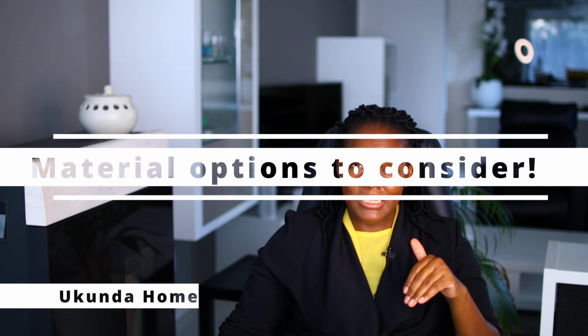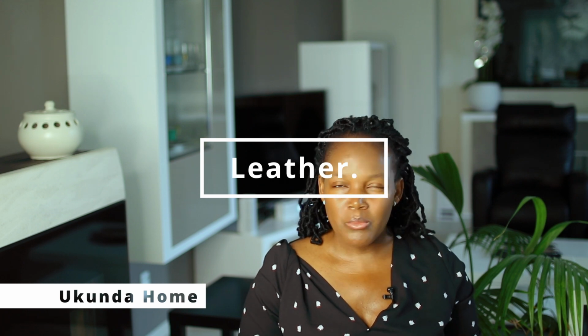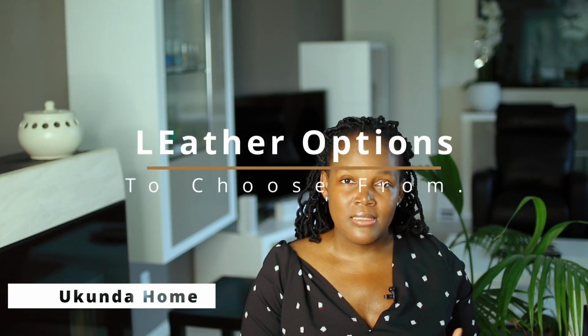And step number 1, I'm going to talk about materials that are available today. I'm going to start with leather. Leather offers a luxurious and timeless look. I'm going to talk from experience of using it, because I got a sectional in leather and I also got a set in modern sofa sets.